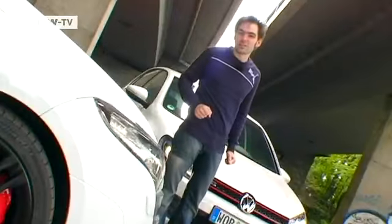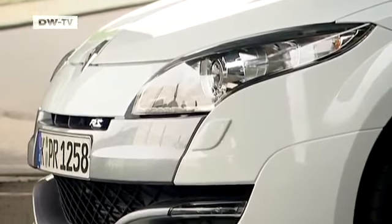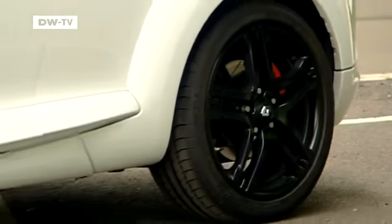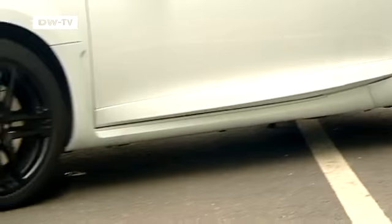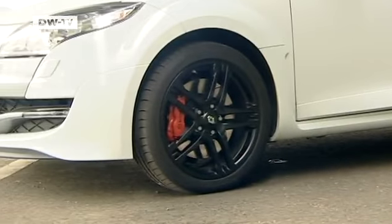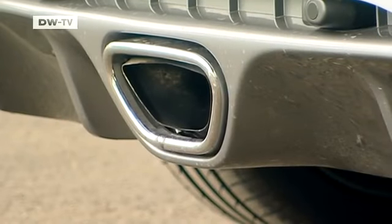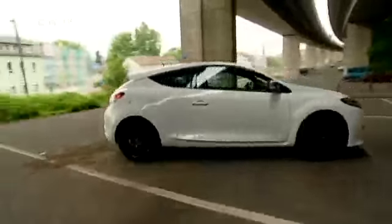What about the design? Asked Matis. The Renault Mégane RS has a daring look. With a spoiler at the front, it sort of looks like a sprinter on the starting blocks. At the back, the central exhaust, the diffuser, and the roof spoiler certainly make an impression. That's what a sports coupe should look like. The window design reduces visibility, though.